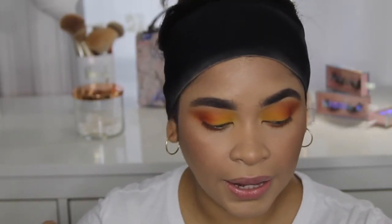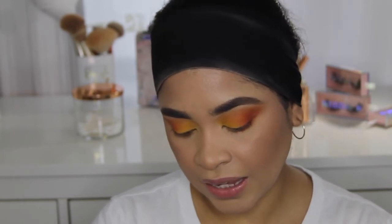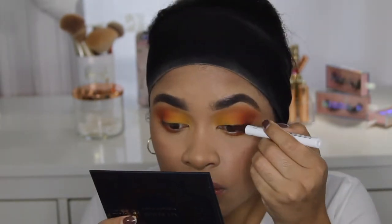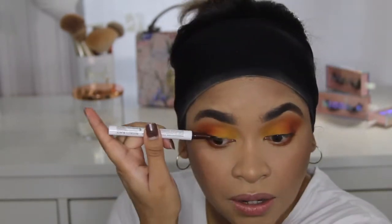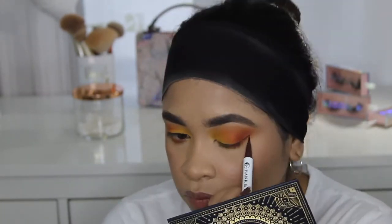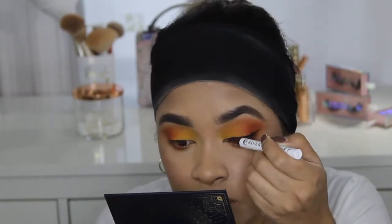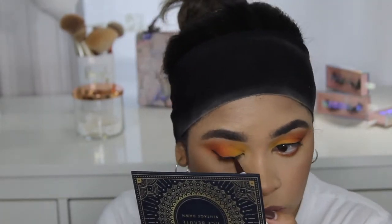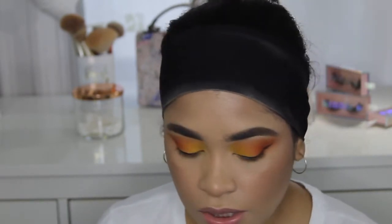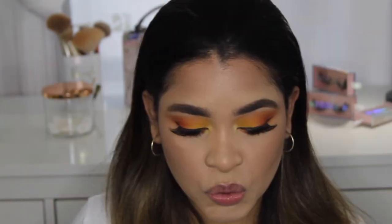I'm going to go ahead and show you the next product from my BoxyCharm, which is the Hank and Henry liquid liner. Let's try this one, and I'm just going to create a wing line. Beautiful. I'm going to pop on some lashes, and I'll be right back to show you the final product.